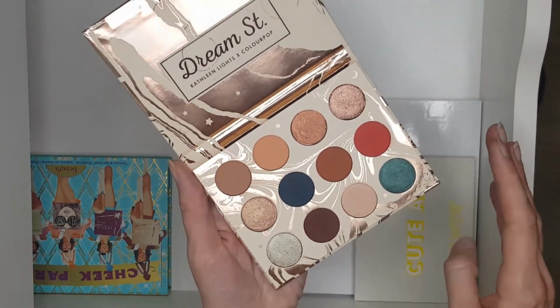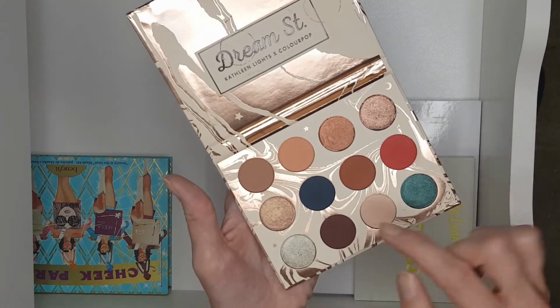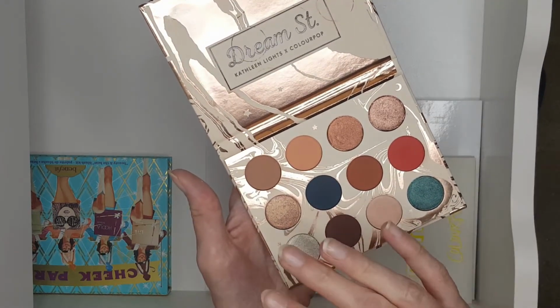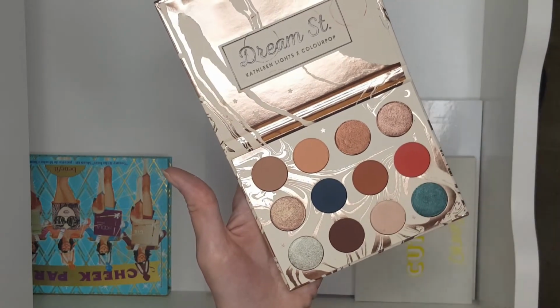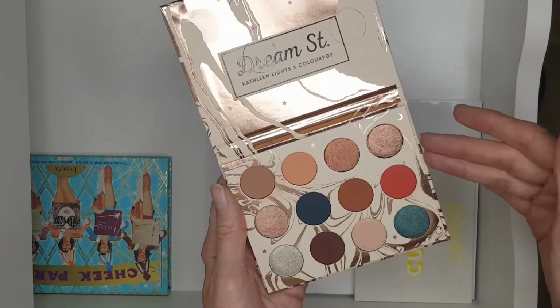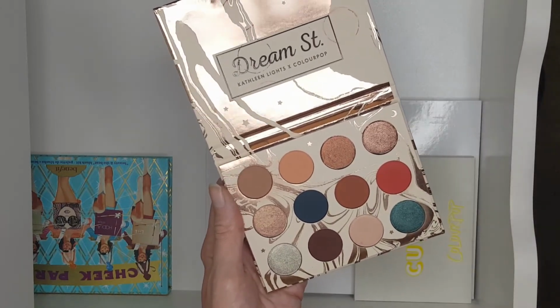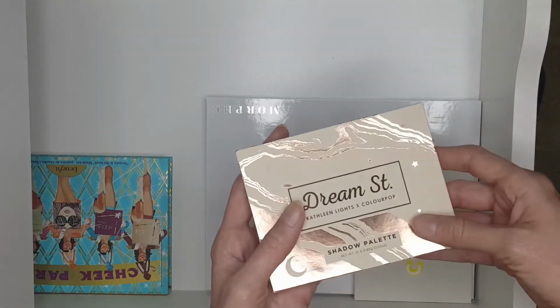I touched into it a little bit. I am growing warmer and warmer to this palette. So this is a really nice blue, dark blues here. She's done some really pretty colors with them. Here's some pretty, more metallic glitteries. Any of these crease colors are really beautiful. It doesn't really have a good setting primer color, so normally I have to go into another palette to do that. But yeah, no, I really do like this palette a lot.